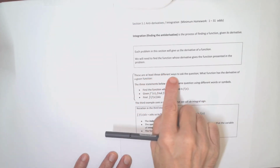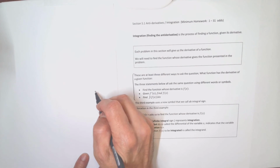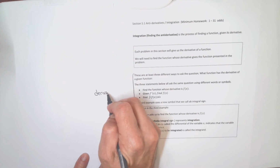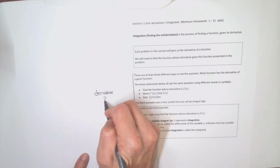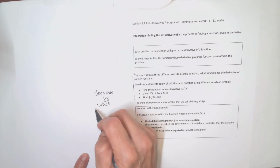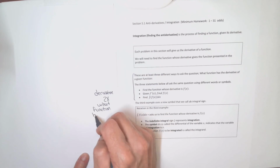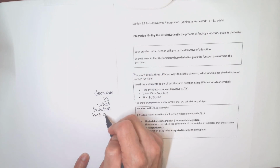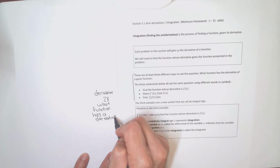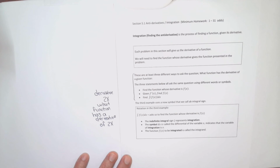So there are at least 3 different ways to ask the question, what function has the derivative of a given function? For instance, if I said, this is the derivative, if the derivative equals 2x, what function has that derivative? Basically, each time I'm going to answer a question in this section, I'm going to be given a derivative, and the question that I'm going to answer is what function has that as its derivative.